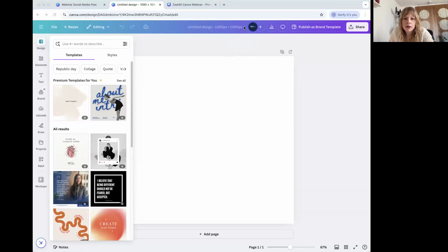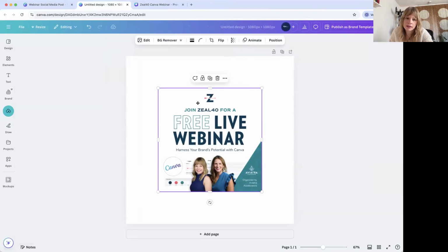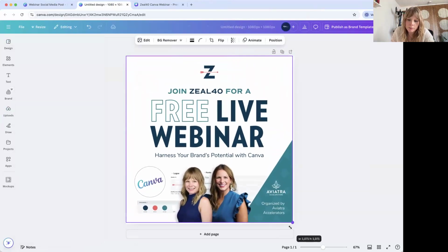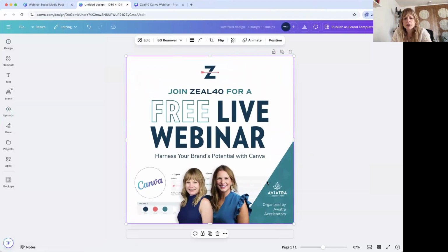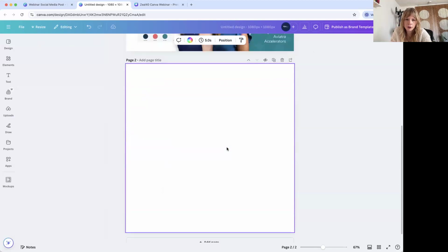So let me grab that real quick. Okay. So I just pulled this in from my desktop. This was originally created in Adobe Illustrator, but we can easily recreate it in Canva. And so to do that, I'm going to have this up here as an example at the top, but I'm going to add a new page, and this is where we'll replicate that and build our own.